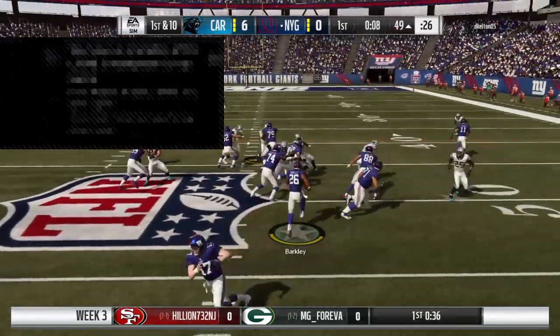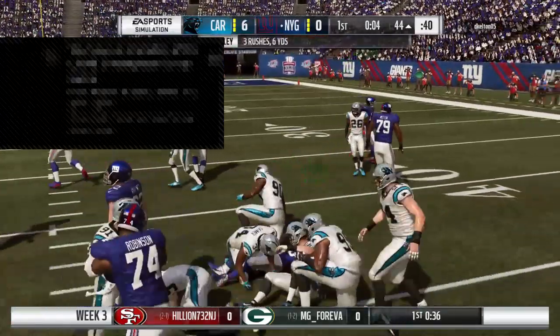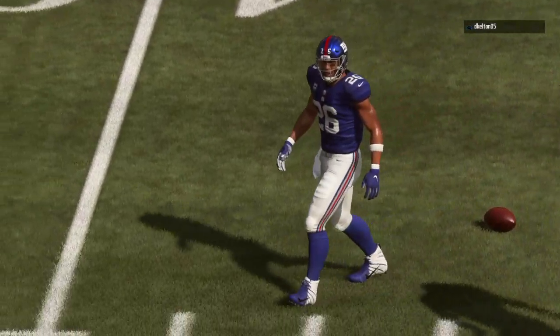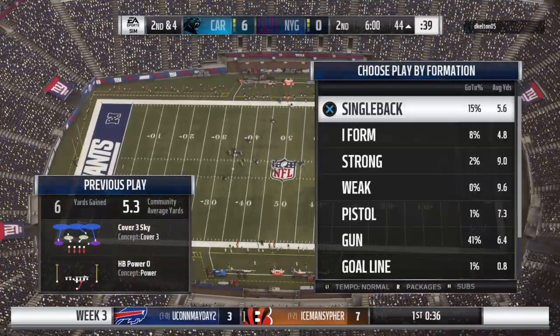Well, just something to build off of. That's what they're looking for here. And able to push his way forward here for a good little gain. 6 yards on the pickup, and that'll bring us to the end of the first quarter. Let's talk a little football 101 here, because one of the keys to advancing the ball down.